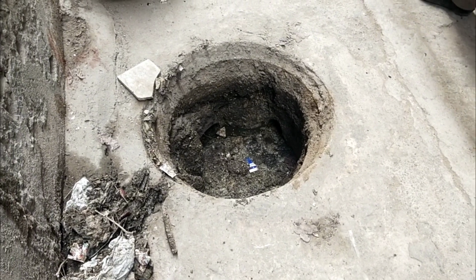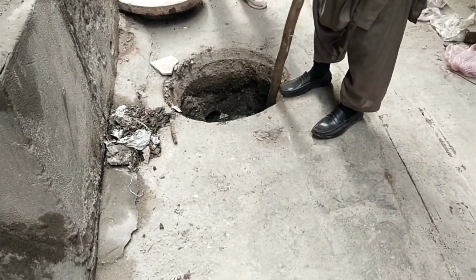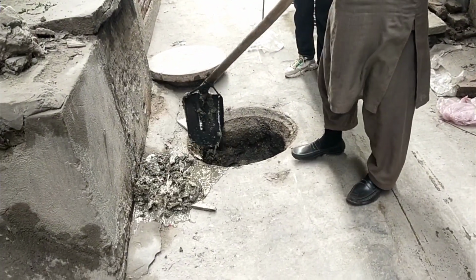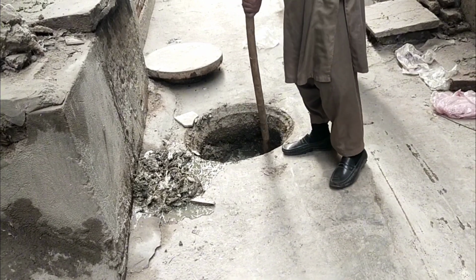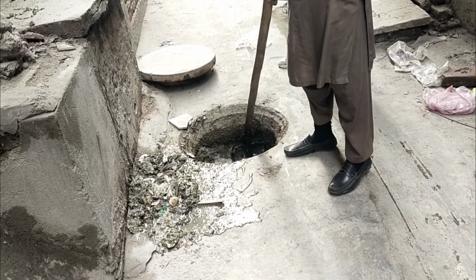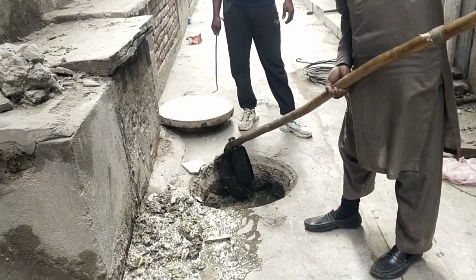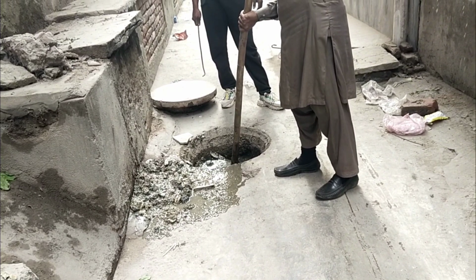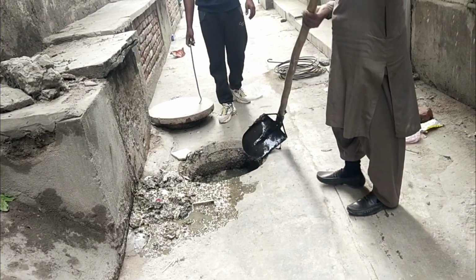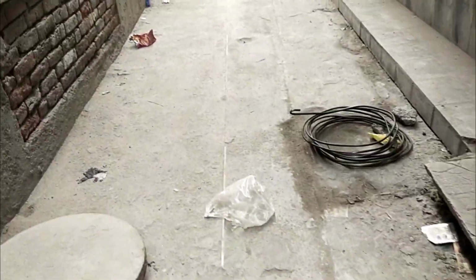The previous manhole is partially functional. The level has also decreased in this manhole. You can see that the level of this manhole has risen, because the sewage came and flowed from the last manhole and filled this manhole. This sewage will flow into the next manhole step by step.